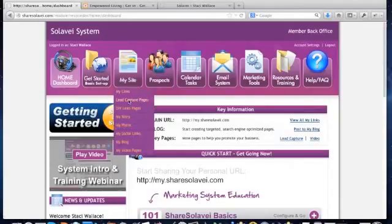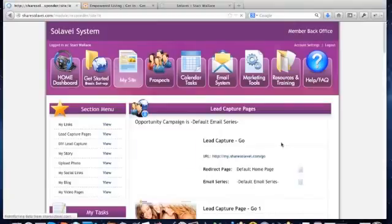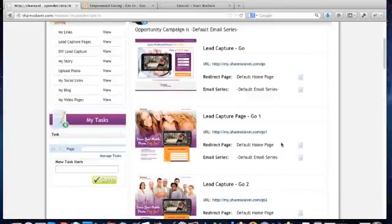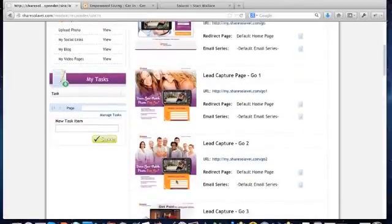If I go in here and look at the options of lead capture pages, these lead capture pages are automatically set up for you. You don't have to set them up. You could choose lead capture page number 2. It's going to automatically have a Solavei video in it. So it's really a done-for-you system.